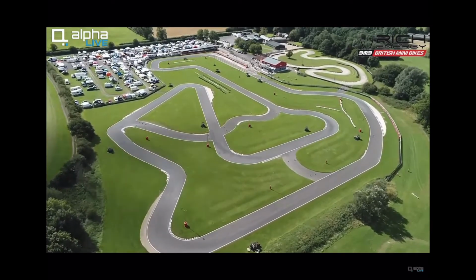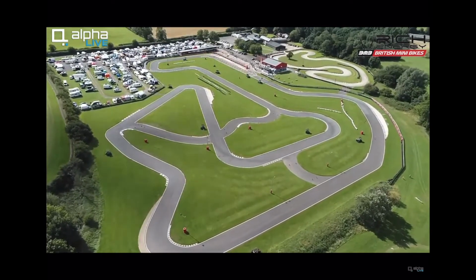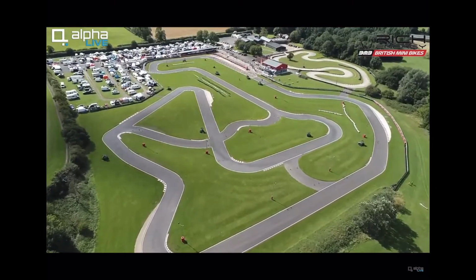Well, thanks for that, Jake, and certainly good insight with the Whilton Mill circuit. We're going to have a look at this in a little bit more detail. Well, the circuit here is a very difficult one because there are so many technical challenges around the Whilton Mill track.